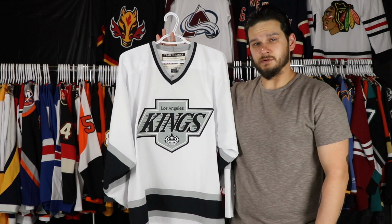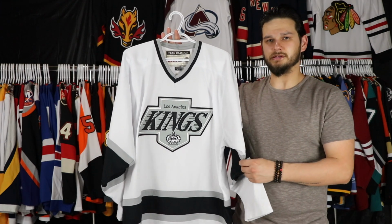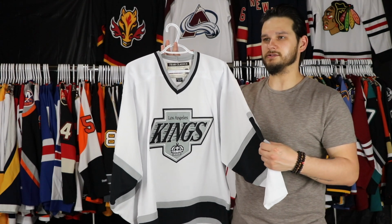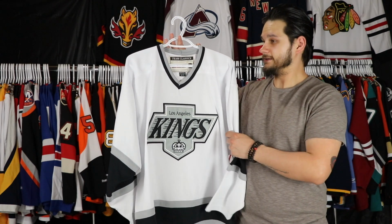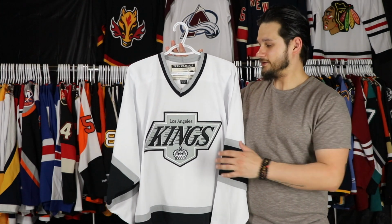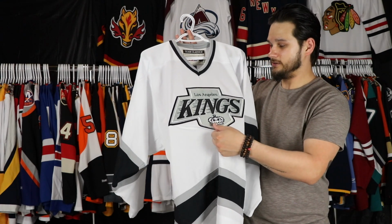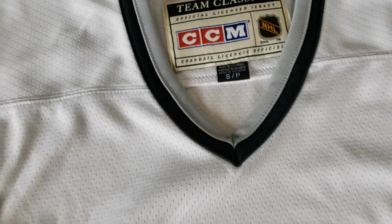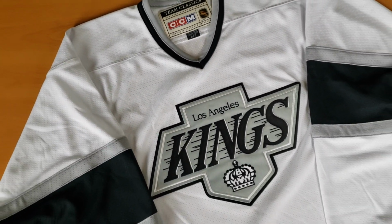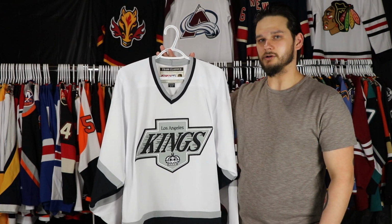Alright, so we're pretty much skipping right from 67 up until 1988, I believe, is when they came out with the Chevron or Chevy logo, or I don't know what you want to call it, but I really like it. Absolutely love it. It is blank. It is a CCM Team Classic, so it's very soft. The logo is stitched on. I got this from Full Moon Jerseys, and at some point I would love to get number 26 for Ray Ferraro put on this jersey.